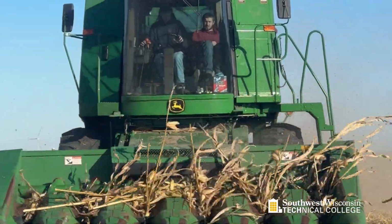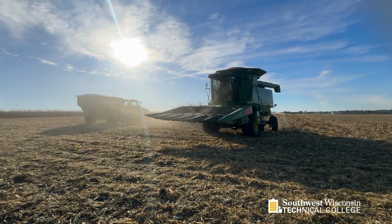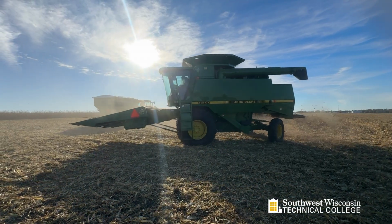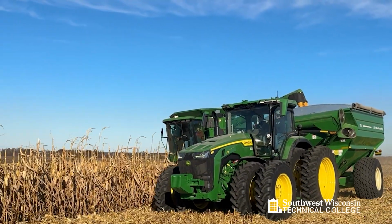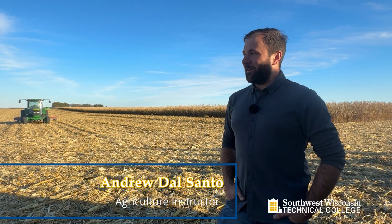I think it's day 3 of harvest, 3 or 4 on corn. We have our students out here harvesting the corn behind me here. We have 3 different corn varieties out here, 104 day, 105 day, and then another 104. So the students' primary role is to, one, plant the seed, and then we'll go through everything, and now's the time to see what they've done. The seed's in the ground, it grew, and now they're out harvesting what they planted.